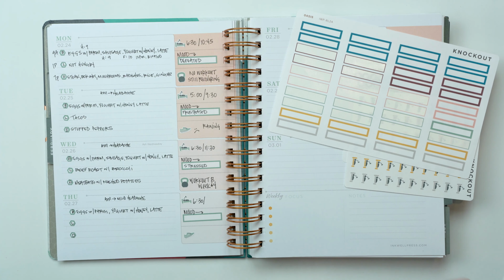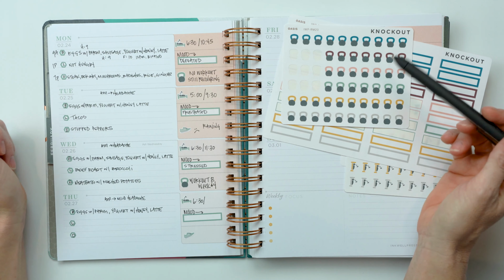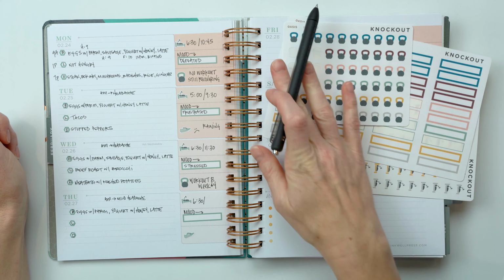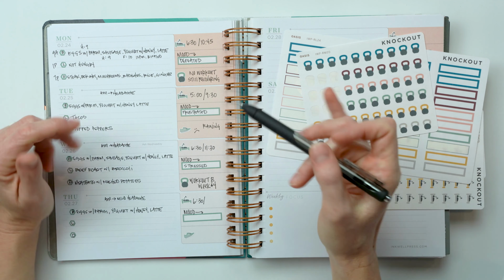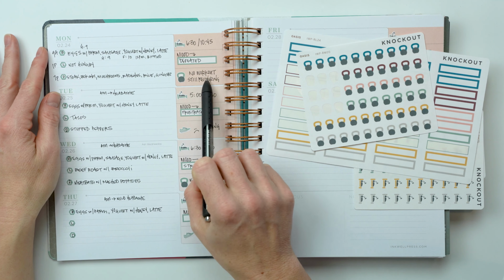Okay, so next we move on to structured exercise. For me, that's a strength training program, primarily using kettlebells. So I used our kettlebell icon here. I train Monday, Wednesday, Friday. So I use that. You can use the dumbbell icon, whatever you're doing. This day I didn't work out because I was still recovering from the flu.